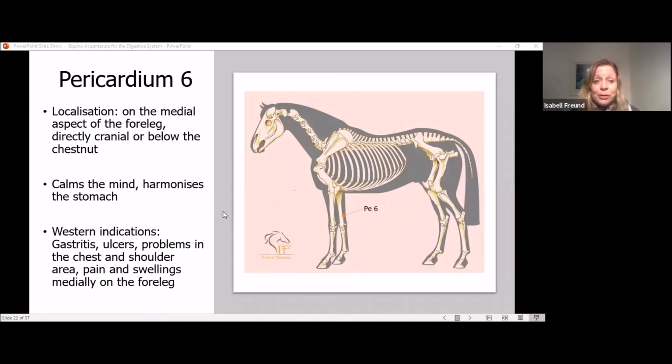We start with a point that, when we first look at it, doesn't seem to have anything to do with the spleen and the stomach, but it's actually a good point to start with when we deal with digestive problems and ulcers in particular, because it does harmonize the stomach, and it belongs to the pericardium. It's pericardium 6. It's very easy to locate, because depending on the literature, it is either directly cranial or below the chestnut, medially on the foreleg.